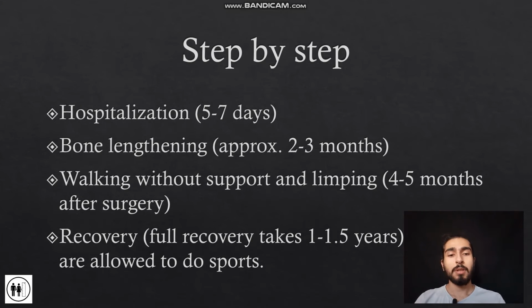Now the bone distraction has ended and patients are able to walk once again. In the first few weeks, a walker or crutches may be needed. About 1 or 1.5 months after the end of the lengthening period, patients are mostly able to walk without support and limping. This is our next step. We said hospitalization, and here the lengthening begins. It takes around 2 or 3 months, and another 1 or 1.5 months for walking without support. It makes a total of 4 or 5 months.